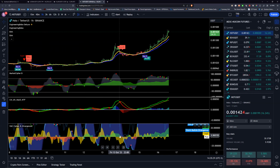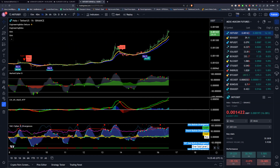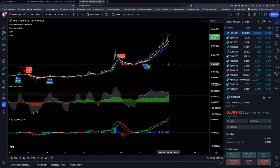You'd have to modify it however you wanted it, but I've removed a lot of the things off of mine because it just clutters it up. But you can see it's very similar. It's just that the money flow doesn't show very well when you have it at its normal size here. It's a small gripe. It's still a very good free indicator.